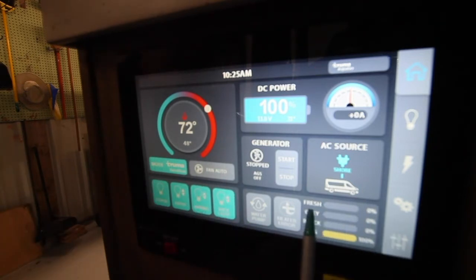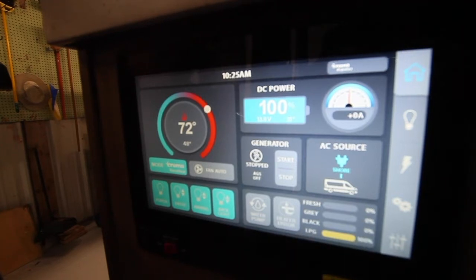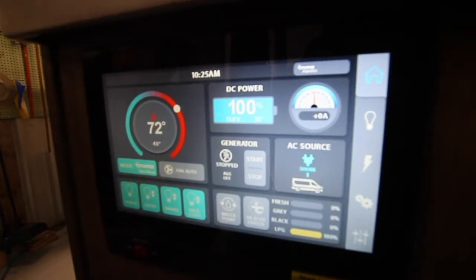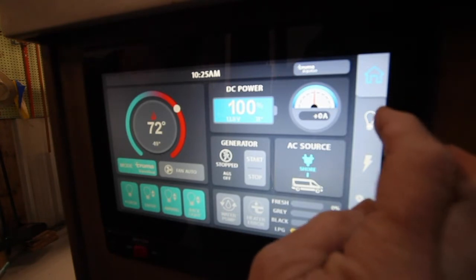Over here is your monitoring for your tanks. Here you can see fresh, gray, and black water. They're all empty, and propane is full. This unit is prepped for the customer, so we fill the propane, we fill the diesel fuel, it's all ready to go. So that is the home screen. Covers just about everything that you would need.